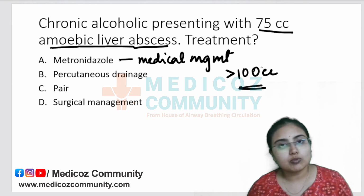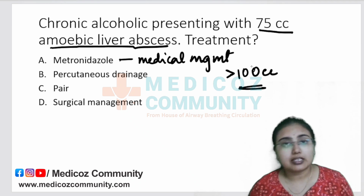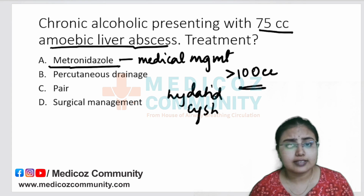I think you would have seen it in most of your surgical wards. You would have seen them placing pigtails and draining abscesses, but that is done only in cases of large liquefied ones. The small one, 75 cc, can be medically managed. So again, the answer is simple here. It is metronidazole. Do not confuse it with hydatid cyst. A lot of students thought this was hydatid cyst and marked PAIR. So please don't get confused with your hydatid cyst.